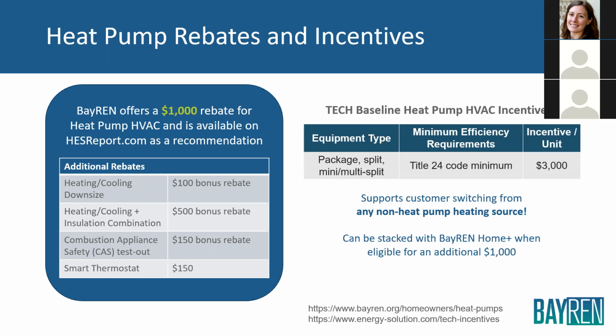And for those of you who are not familiar, the BayREN, standing for Bay Area Regional Energy Network, consists of the local governments in the 9 counties in the Bay Area. They offer a significant amount of rebates for various technologies. Here, as you can see on the left side, a $1,000 rebate to start with for replacing with a heat pump HVAC, and additional rebates, as you can see on the list here.